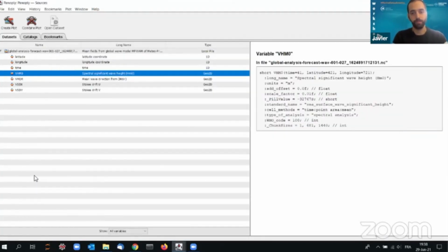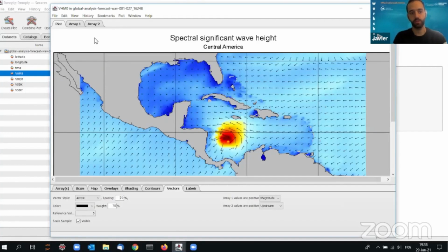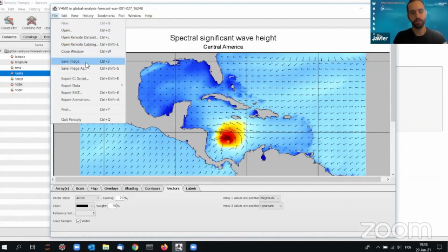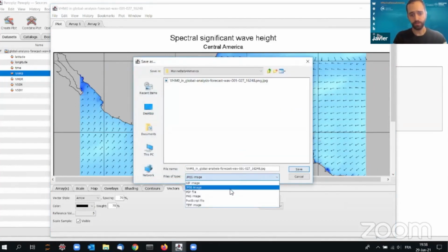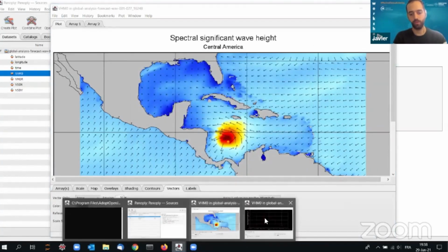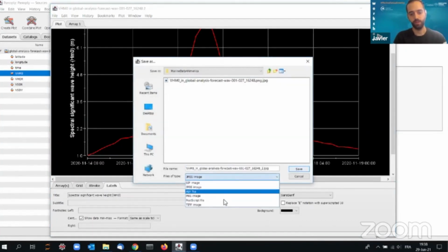So that's it for plotting, three features I wanted to show you. Now, just some information on how to download this data or these plots. In this case, for example, if you want to download this image, you can do it just by clicking on File on the window and then Save As or Save. You will have several options of file types you can save this image as, and you can do the same for the other plot, the 1D plot. Just File, Save As, and again you have several types of files you can save this information into.